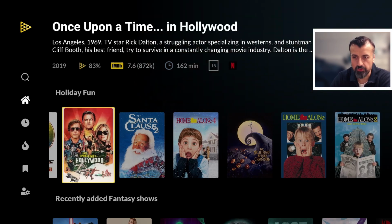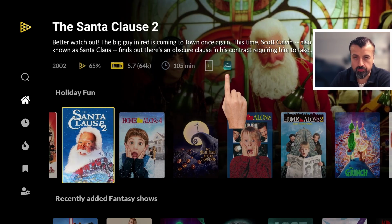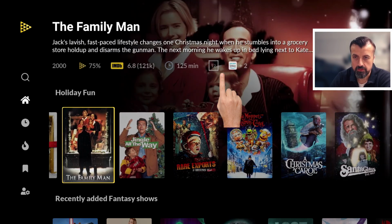So here, for example, you've got some holiday fun. Now, when you hover over a movie, you can see on the top right exactly which service is currently offering this content. So this, for example, you can see is from Disney Plus. This, for example, is from Freevee. This one is from Prime Video and so on and so forth.